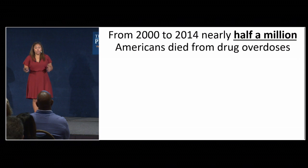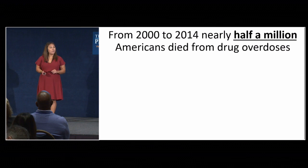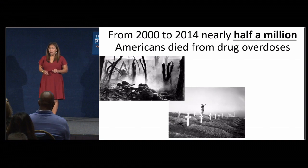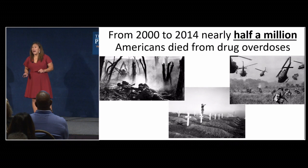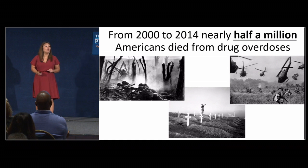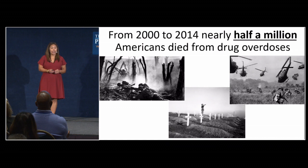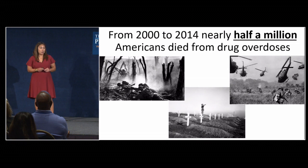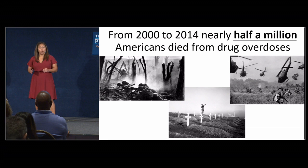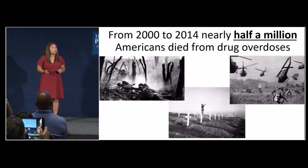From 2000 to 2014, nearly 500,000 Americans died from drug overdoses. This is more than the number of Americans killed in World War I, the Korean War, and the Vietnam War combined. And we know that among drug overdoses, opioid overdoses are the most common form. And just recent data came out that we lose in our system 3 VHA patients per day from opioid overdose. And this epidemic hasn't stopped. Just this year, opioid overdoses alone surpassed motor vehicle accidents as one of the leading causes of accidental death. So more people die of opioid overdose than die of motor vehicle accidents.